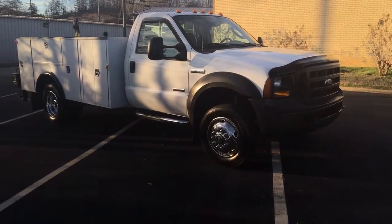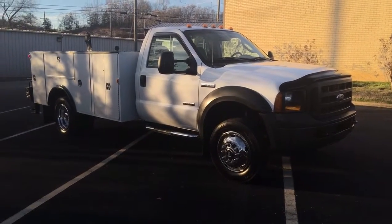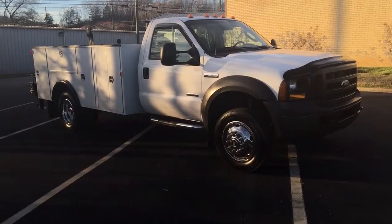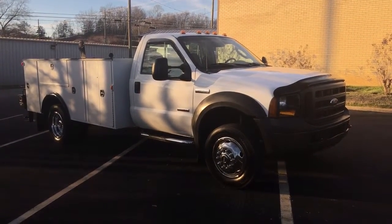Hey, we're selling this 05 Ford F-450. It's an XL service truck. It's got 194,000 miles. It's a 6.0 Powerstroke diesel. It's two-wheel drive.